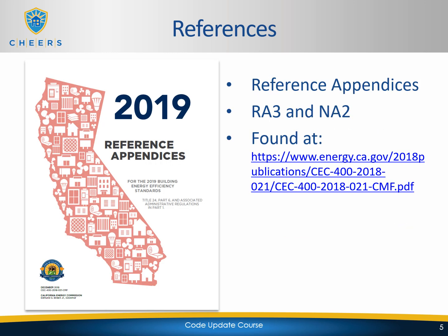And last, we have the reference appendices. Specifically, we used sections RA3 and NA2. This is where you're going to find a lot of the HERS requirements, as well as HERS protocols. So if you need to perform a HERS test, this is where we get that information as to how you are to do it, what are the requirements for the equipment. All of that information is found in the reference appendices.